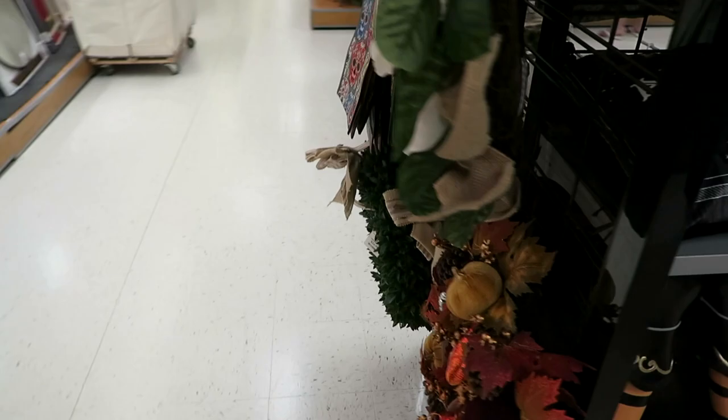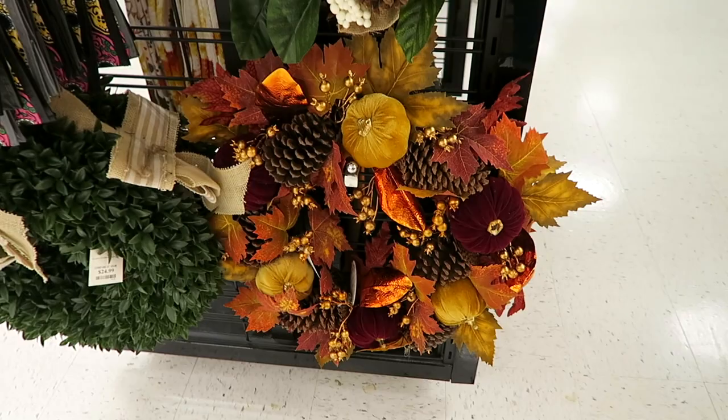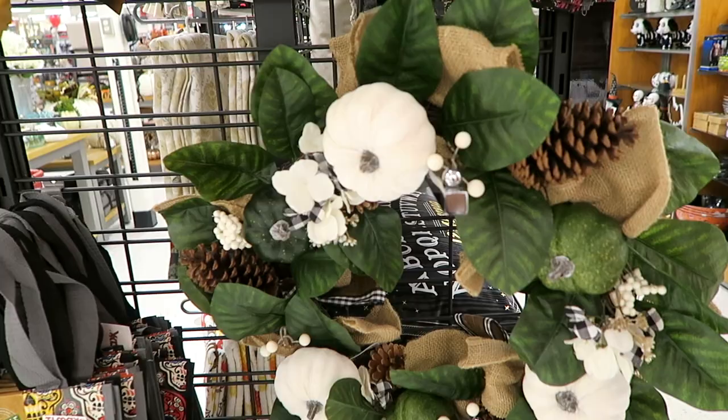Oh, cute. And then they have some more wreaths here. Oh my goodness, these wreaths are so pretty. I love the one with the velvet pumpkins. This white one is super pretty. The one with the white pumpkins. Look at that one. That one is $40.